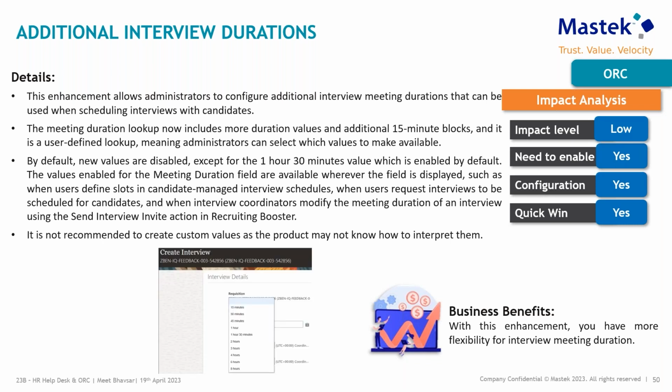So it's just an example over here. You have 15 minutes, 30 minutes, 45, 1 hour 30, 2, 3, 4, 5, 6, 8 hours, etc. Oracle does recommend not to create custom values, as the product may not know how to interpret them, right? So please stick to using these values that are available now. And I think these values do for majority of customers and different interview scheduling durations that you may have.